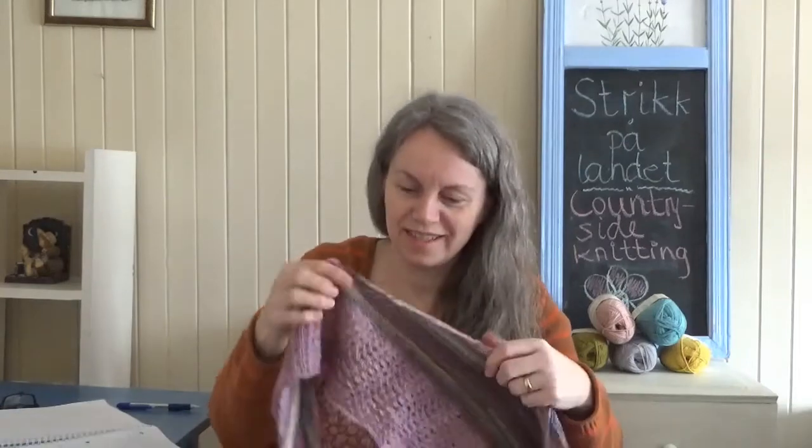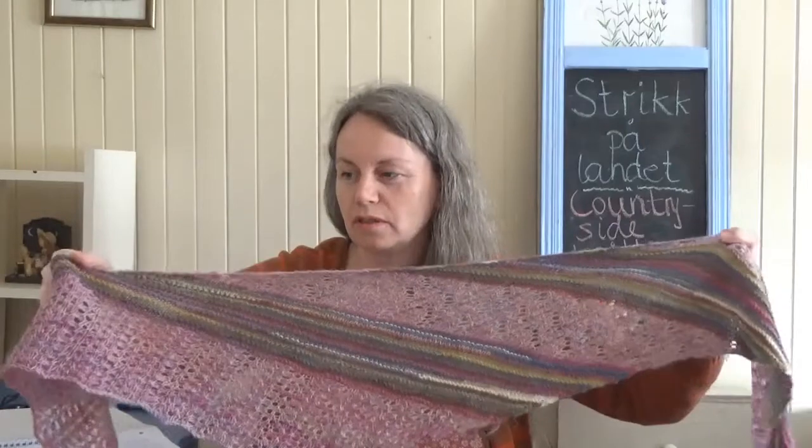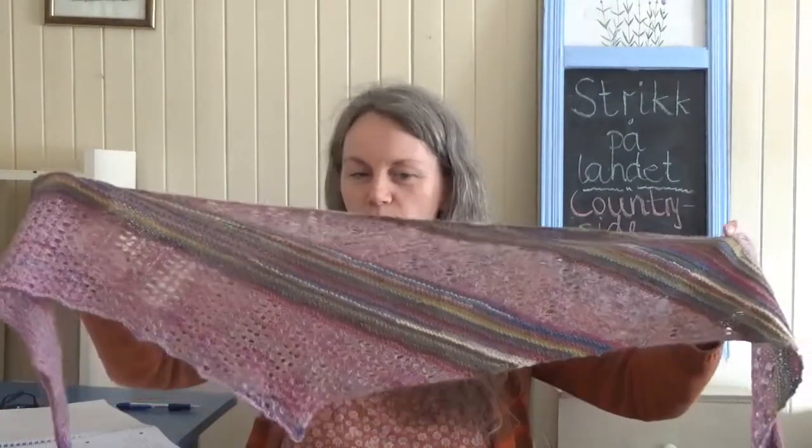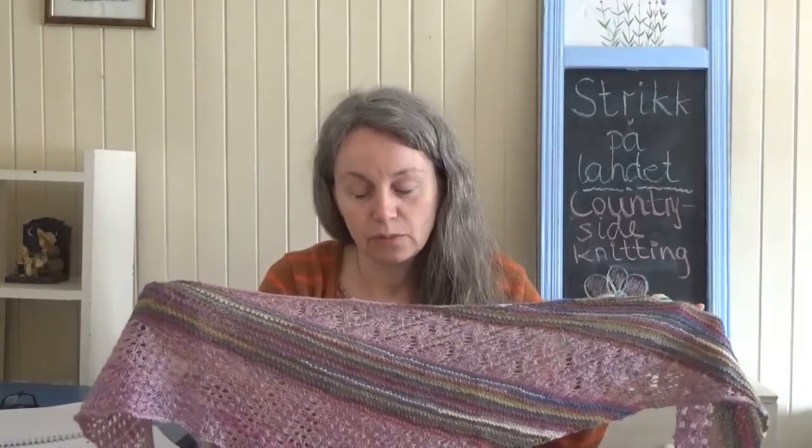I was supposed to test knit. No, that's something else. Sorry, this is Body and Musketeer. That would be only one more stitch. The shawl from the Norwegian designer Gro Tveitstøl. She also has a podcast that is called Body and Musketeer in Norwegian.